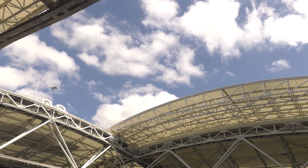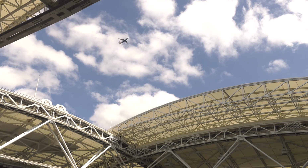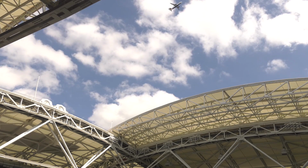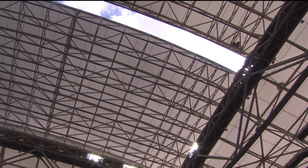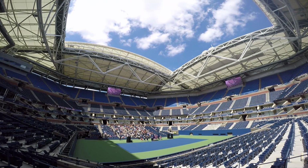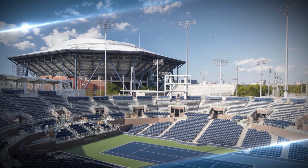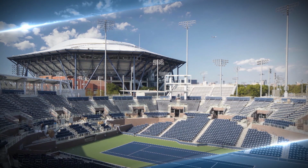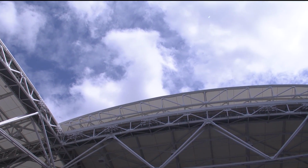The result is a more intimate atmosphere inside the almost 24,000 seat stadium, and this is cool. As the panels close, LED lights come on, providing nice, bright visibility and cooler conditions, which is good not only for the players but the fans. And in case you didn't know, Arthur Ashe Stadium is the largest Grand Slam stadium in the world. Now, to give you an idea of how massive it is, with the roof closed, it's about 55 feet taller than the Statue of Liberty from base to torch.